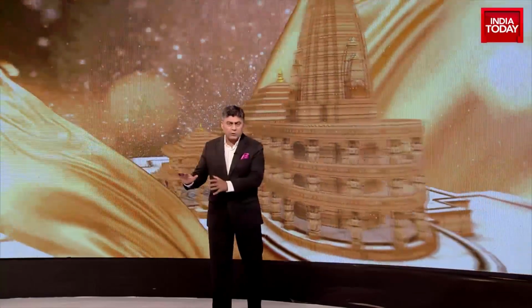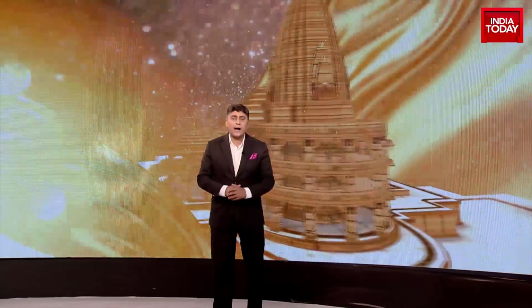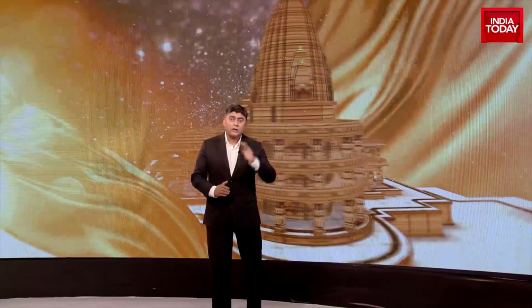Of course, 70% of that land is green, but the temple architecture is Nagara style, traditional Indian architecture. The temple would be 3-storied high. At its highest point, about 161 feet in its height. Let's get you a deep dive into what the temple architecture looks like.